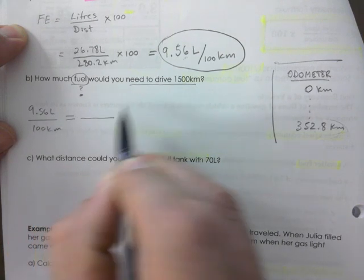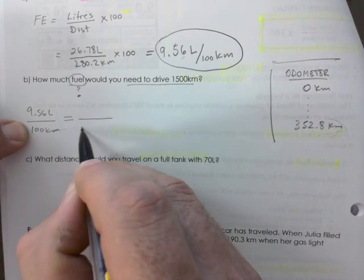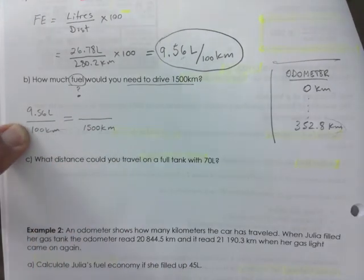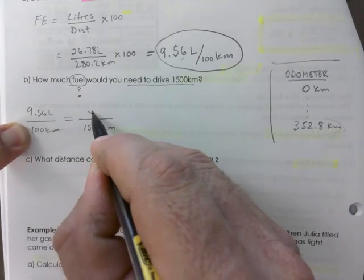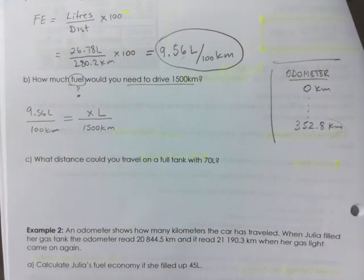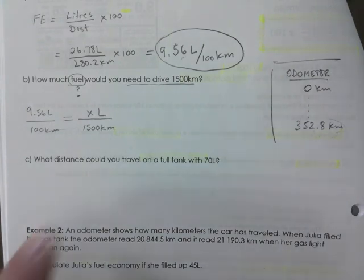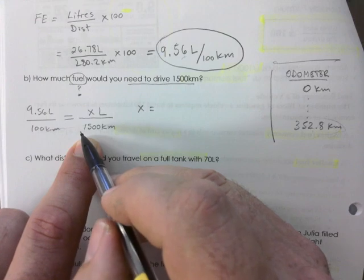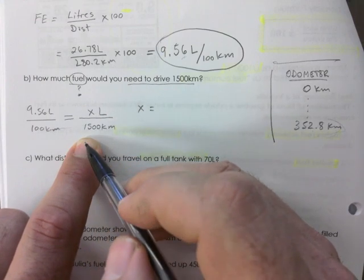Therefore, if I'm planning on driving 1,500 kilometers, which is going to go in the denominator, because I have the kilometers in the denominator on the left side, I will figure out how many liters I need to make that trip. Right? So you go to Google Maps and you want to go to Vancouver, and you look up how many kilometers. Like, this is how you would do it. So X is equal to, did I do proportions with you guys? Did I do this kind of stuff?